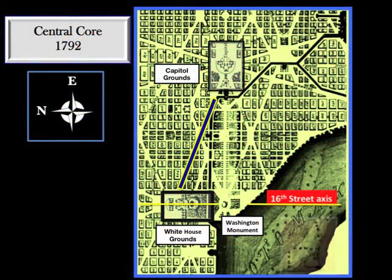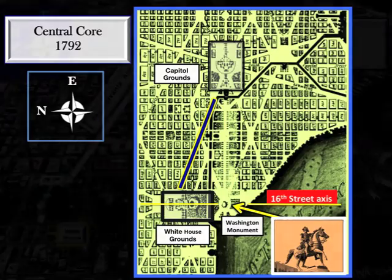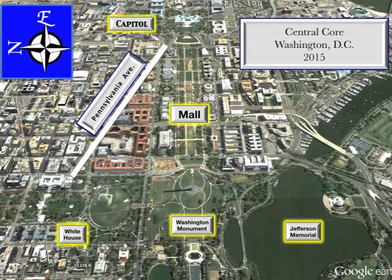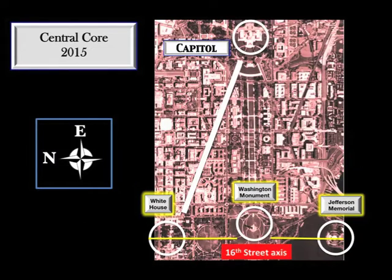This is the 1792 central core from the Ellicott map. The Washington Monument lines up with the White House on the 16th Street axis. This was a key intersection that tied together the east-west axis and the presidential axis. This is the modern central core of Washington, D.C. looking east toward the Capitol. The modern city is a virtually perfect realization of the official plan. However, the offset of the Washington Monument from the 16th Street trajectory, which is the White House axis, is plainly visible.